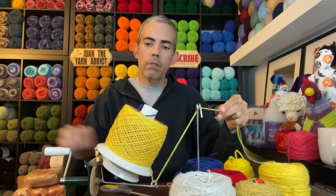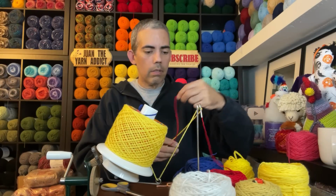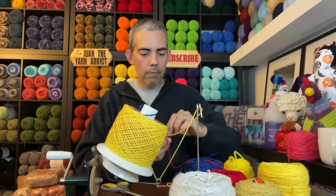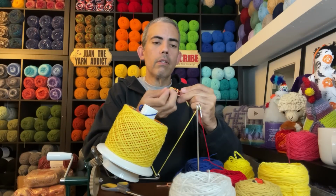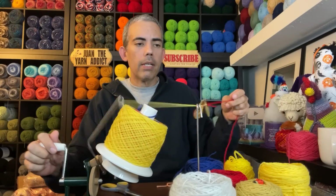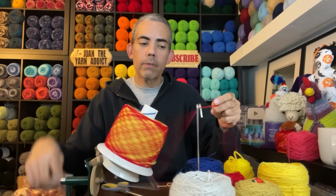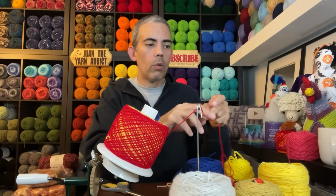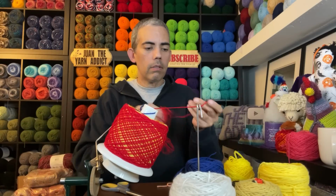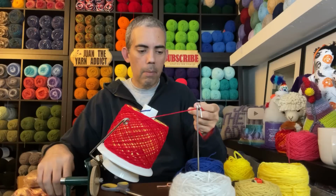Very, very nice. Alright, let's go to the red. I see the light at the end of the tunnel, friends. I have to remember to take a sip of my coffee before it gets cold. Nice red coating on the cake. Look at that. Using up the last of the red. Perfect.